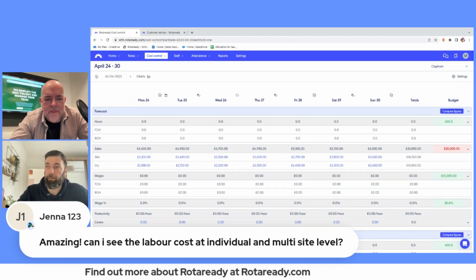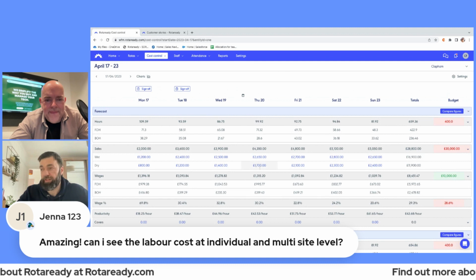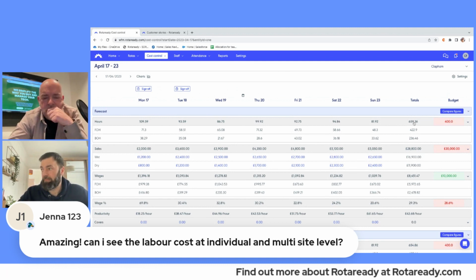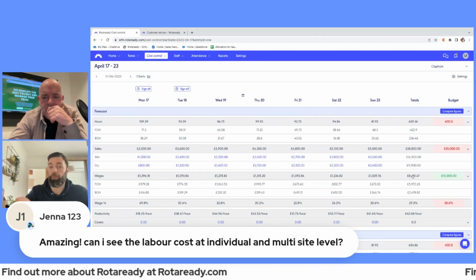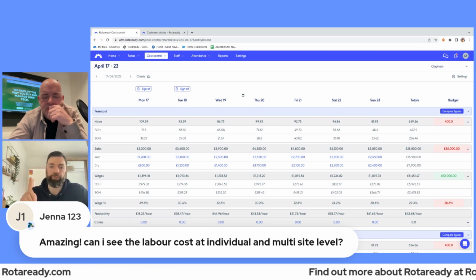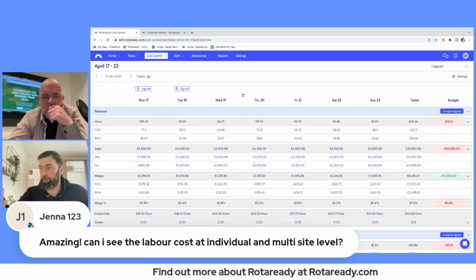If I scroll back a week, we've got some numbers actually in here. So this is for this week. Because we published the Rota, we can see the hours that we're going to resource. We can see the wages. So this wage cost, like we were mentioning earlier, Chris, includes the national insurance contributions, the pension contributions, the holiday contributions. All of that stuff is included.